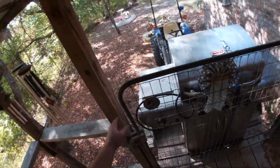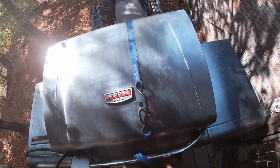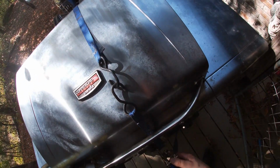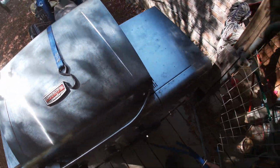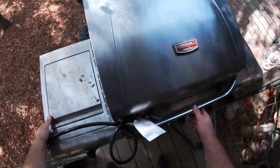Just bring this dude up here where it belongs. Put it back in its home, a little home. And I'm looking forward to firing this dude up again. We haven't cooked on this grill in a long time. But still a good grill. We're gonna bring it back to life.